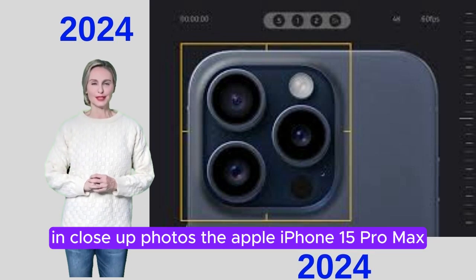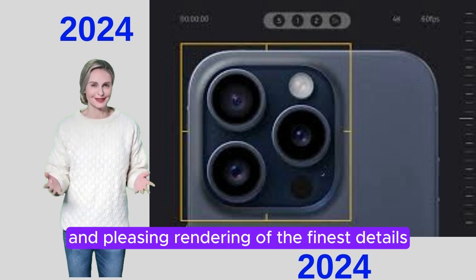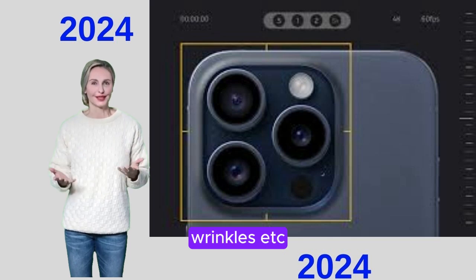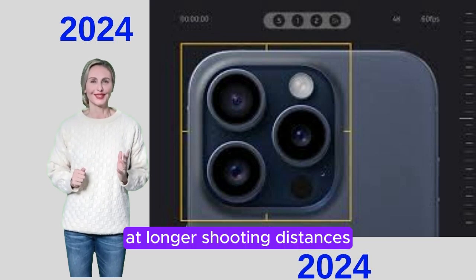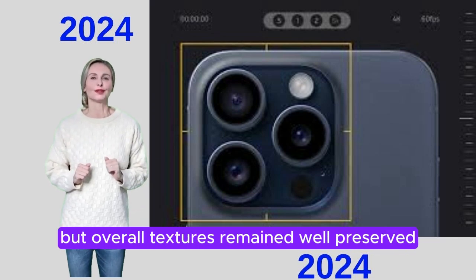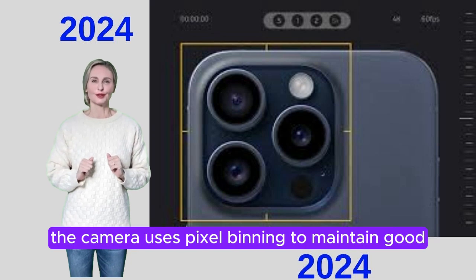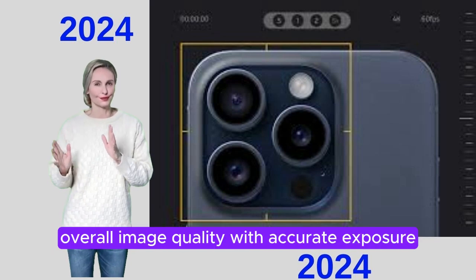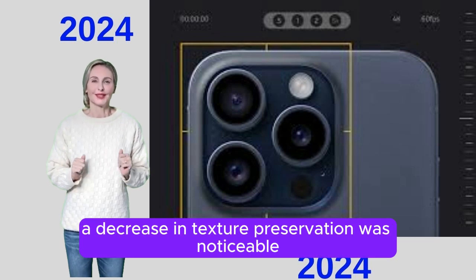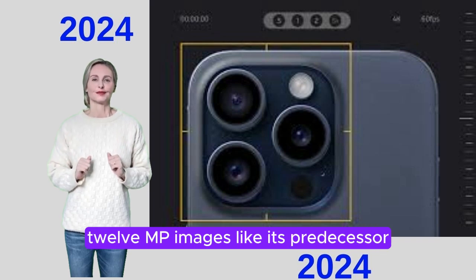The Apple iPhone 15 Pro Max delivered a very natural display with accurate local contrast and pleasing rendering of the finest details such as hair, lips, wrinkles, etc. At longer shooting distances and in low light conditions, some loss of detail could be noticed, but overall textures remained well preserved. In very low light, the camera uses pixel binning to maintain good overall image quality with accurate exposure and low levels of noise. However, a decrease in texture preservation was noticeable on the resulting lower resolution, 12MP, images.